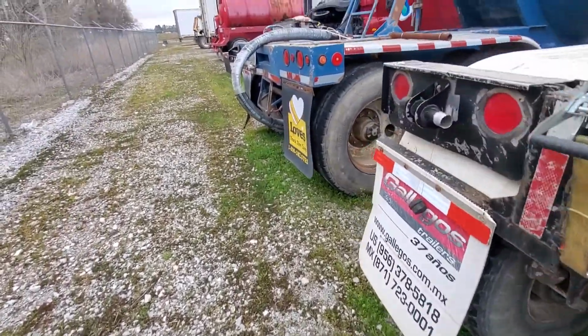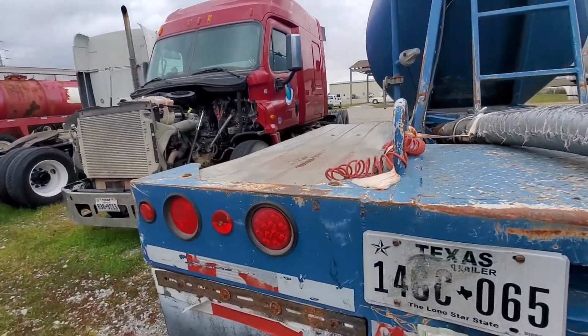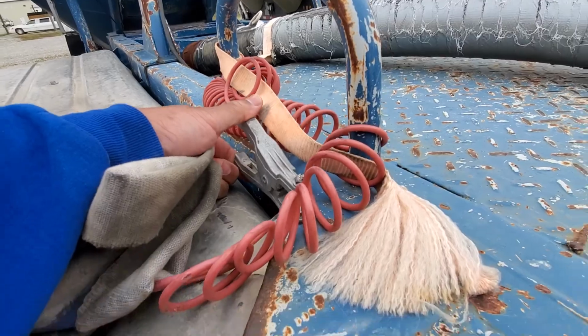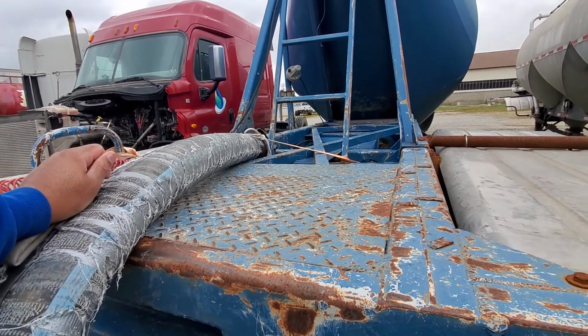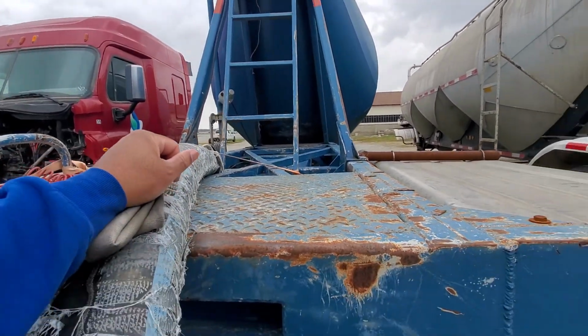Just checking out some pneumatic trailers. He said this one right here is the best one that he got. It's got a grounding strap, hose, which is more than likely just about a guarantee of trash. You got your backup horn. Don't know if that would work or not.